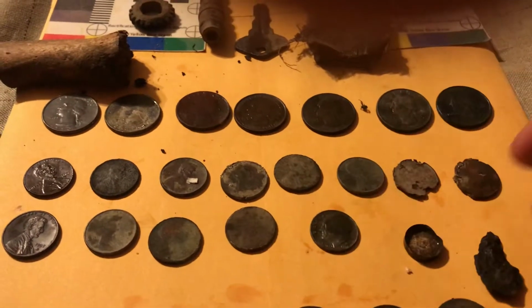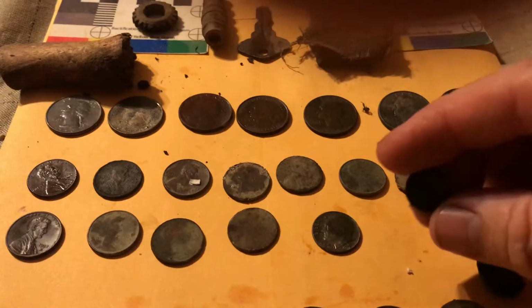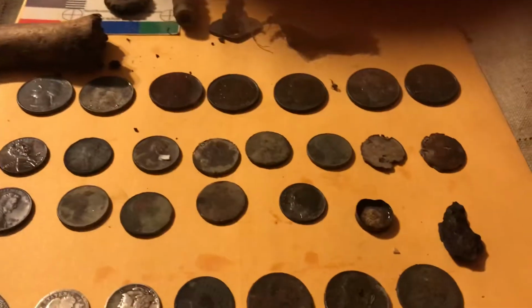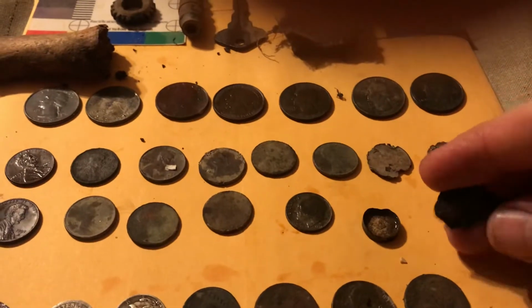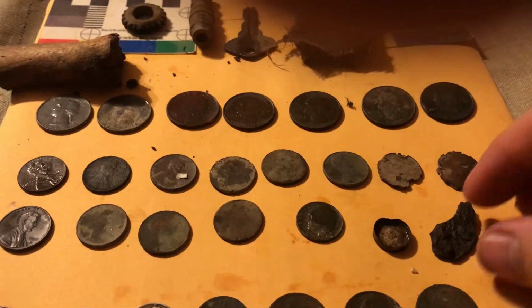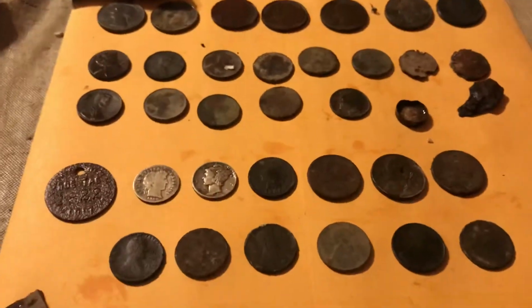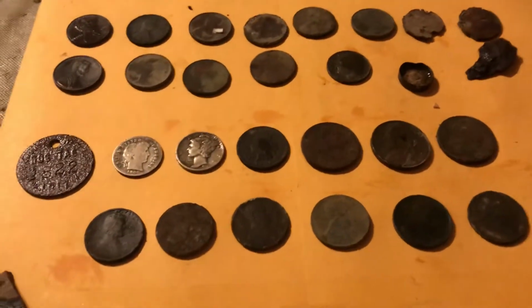A modern dime that I found. This appears to be part of a lipstick case, maybe. And this was a piece of melted lead. Very small piece. Then you move down in here to the cooler coins that I found.